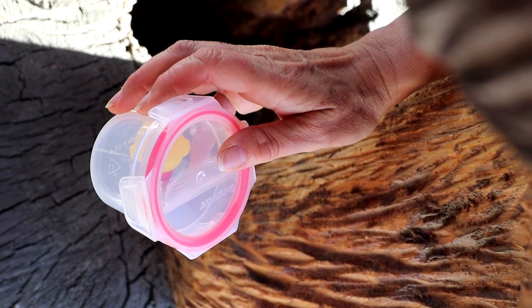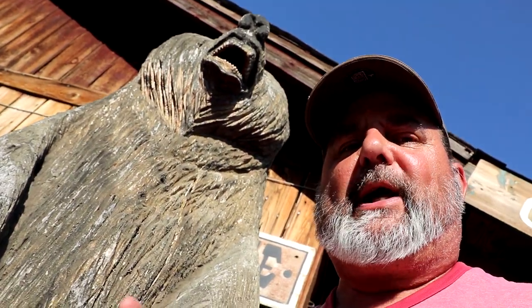Yeah, you got it. Yay. Yep, got it. And that's a quick grab and go. And you don't have to worry about grinning and bearing it. Because it's an easy one. Let's go. More caches to be found.